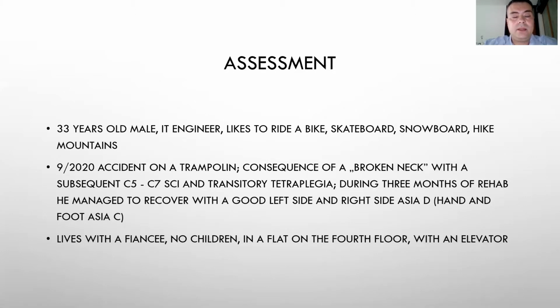He had an accident in September 2020 on a trampoline, and the consequence was a broken neck with a subsequent C5 to C7 spinal cord injury and transitory tetraplegia at that time. During 3 months of rehabilitation, he managed to recover with a good left side and a right side Asia D. But the hand and the foot were still in Asia C right before we started to do rehabilitation together. He lives with a fiancée with no children yet in a flat on the fourth floor with an elevator.